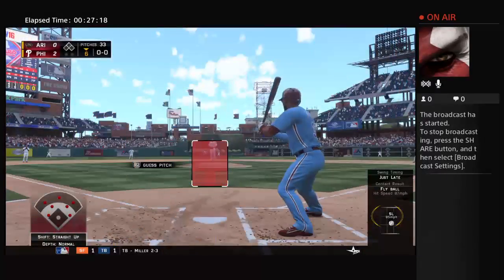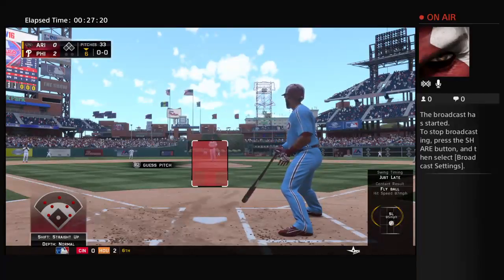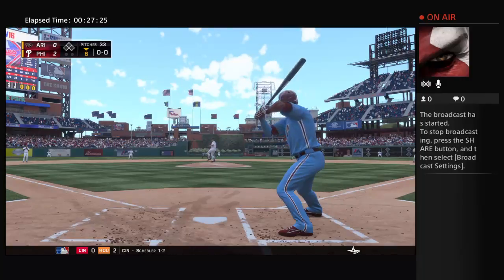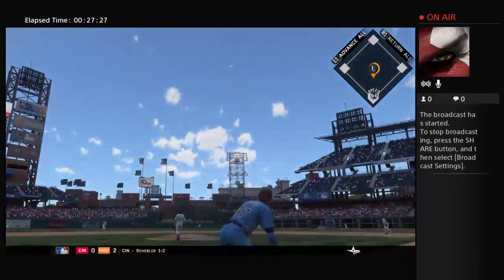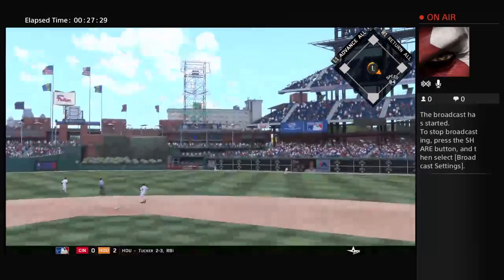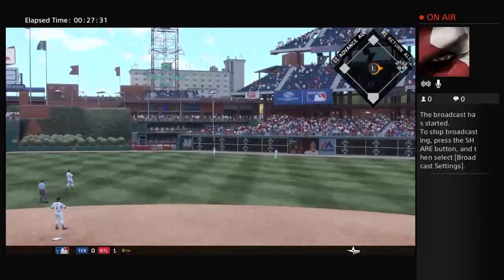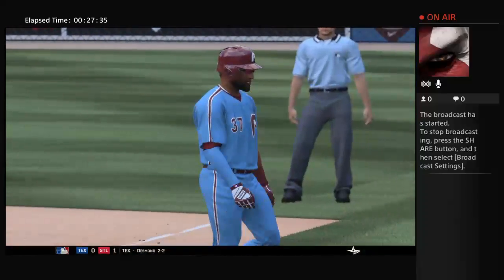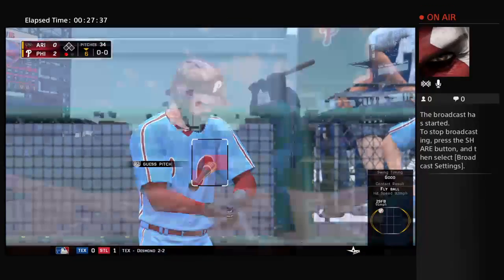Odubel Herrera will stand in to lead things off here in the Philadelphia 6th. And you know, guys, I love a guy like this leading off an inning for you. He makes good contact, and he can run. Pulled toward right center field. On the move is Pollock. 1 down.